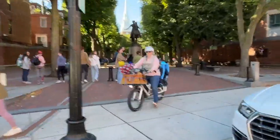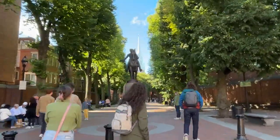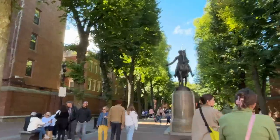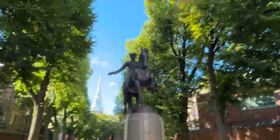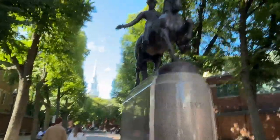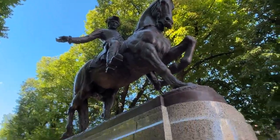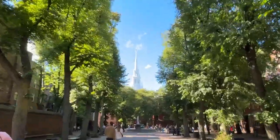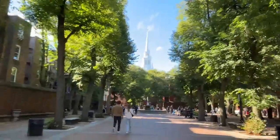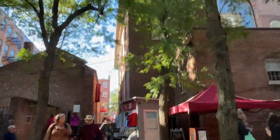Just take a gander through this little mall. Nice big statue of Paul Revere, who lived right here in the North End, actually. It's about as close as you get to the harbor. Yes, sir. Sir Paul. You're a good man, Sir Paul. And there's the main landmark that I wanted to see, which is the North Church. Here it is. There's the North Church. St. Francis Chapel.